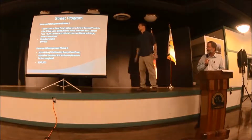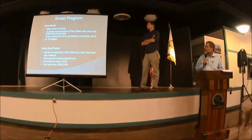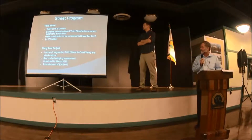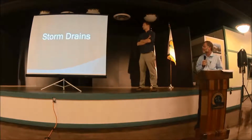These charts are exactly what I just went over of the pavement management phase 1, the phase 2, 3rd Street, and then the slurry program. We have budgeted in the slurry $262,000, of which I think I want to have extra money from the phase 1 and phase 2 to up that slightly. That will give me the amount of money to do the grind and overlays.